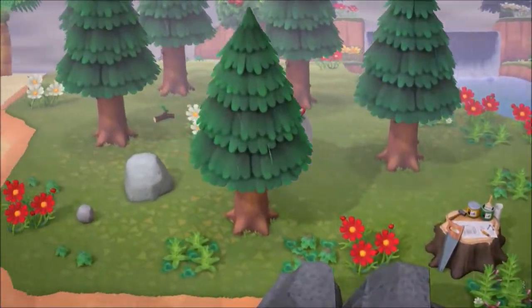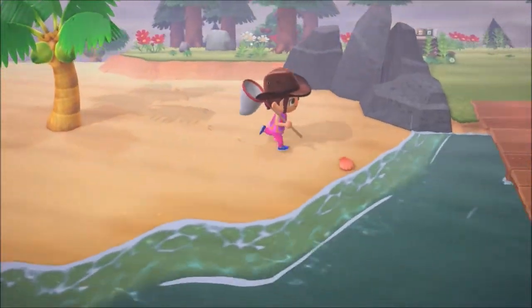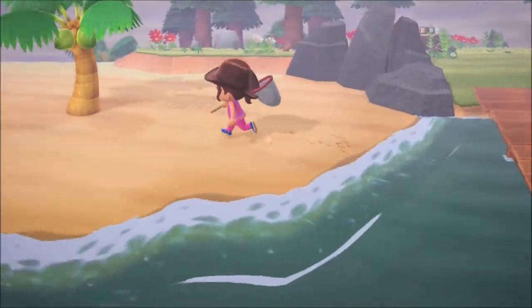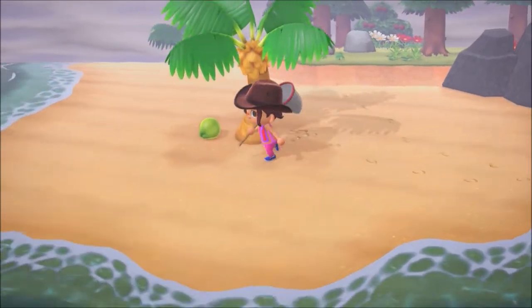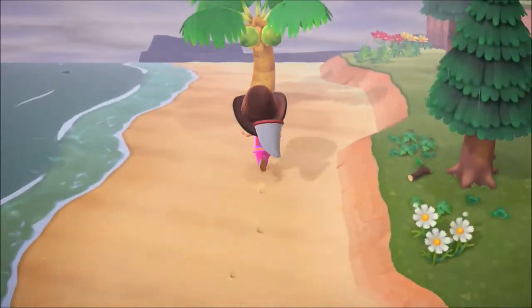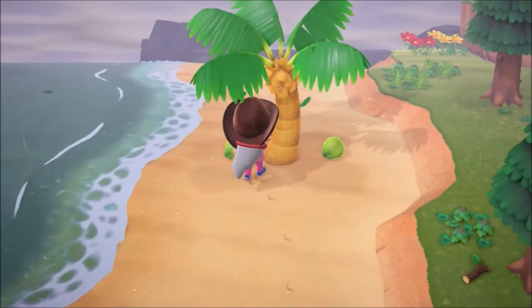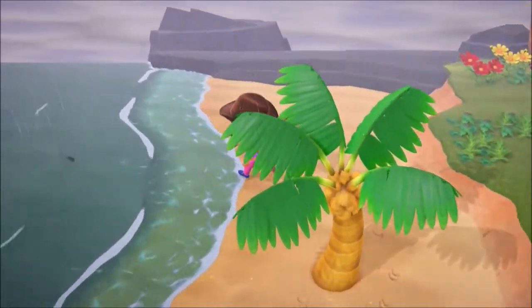So to be honest, this island looks very similar to mine, so you can get very different islands. I've been on some that have lots of bamboo, some that have other fruits. So this is a coconut, so I can pick them up and I can either plant them on my own beach back home on my island, or I can sell them at Nook's Cranny. On all the islands I visited, they all seem to have 4 coconut trees, like one in each corner.